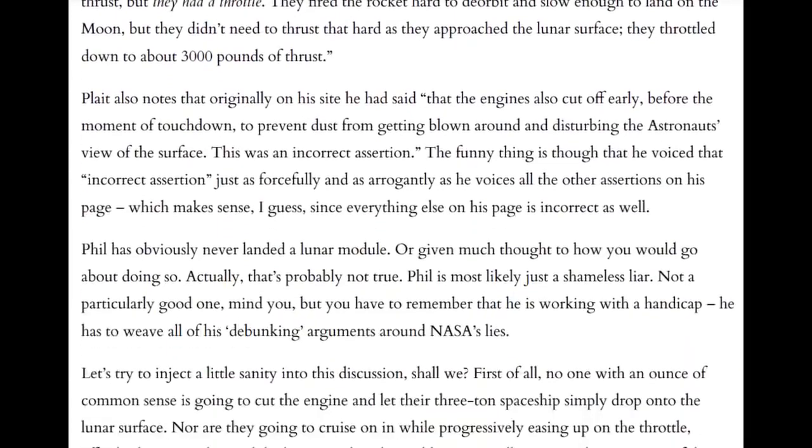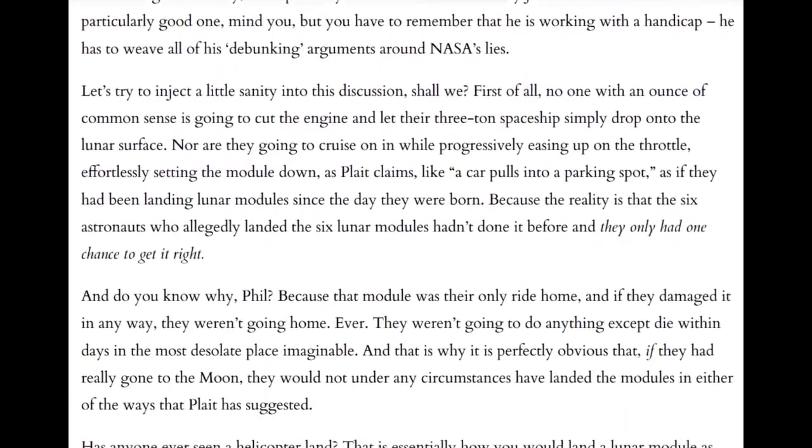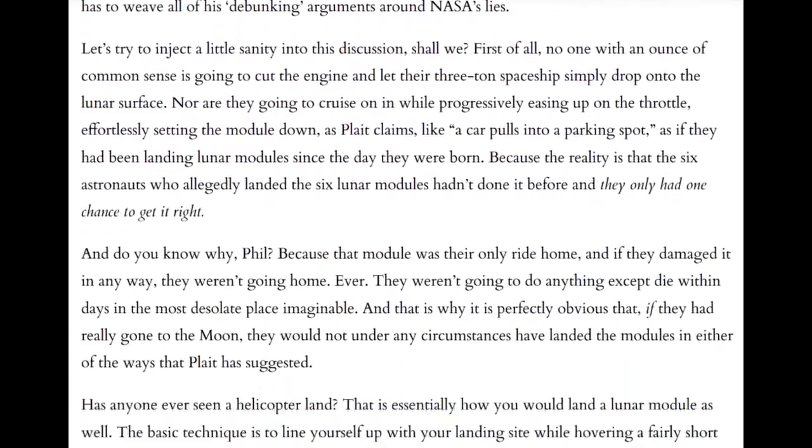Let's try again to inject a little sanity into this discussion, shall we? First of all, no one with an ounce of common sense is going to cut the engine and let their 3-ton spaceship simply drop to the lunar surface. Nor are they going to cruise on in while progressively easing up on the throttle, effortlessly setting the module down, like a car pulls into a parking spot, as if they had been landing lunar modules since the day they were born. Because the reality is that 6 astronauts who allegedly landed 6 lunar modules hadn't done it before, and they only had one chance to get it right.